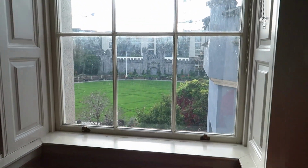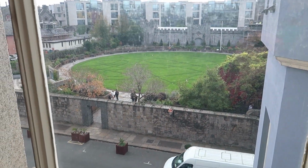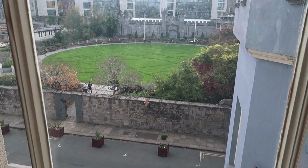So pretty cool is that window right there. You can see the garden. We're gonna go there later so we can get a better view of the castle.